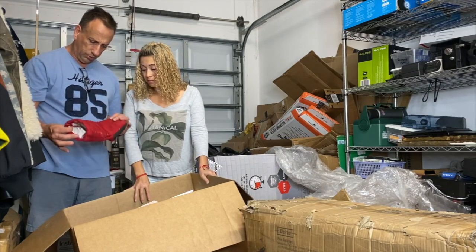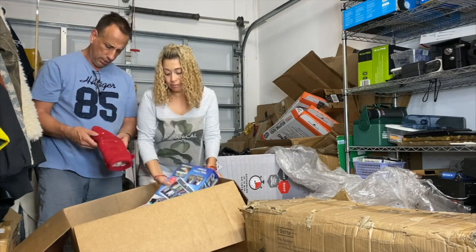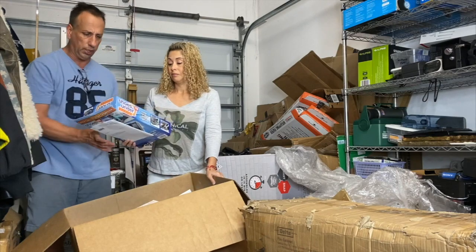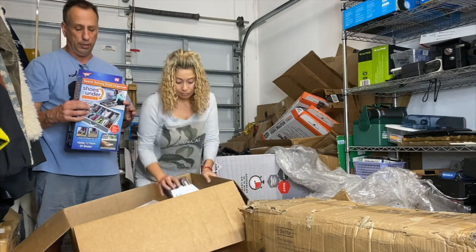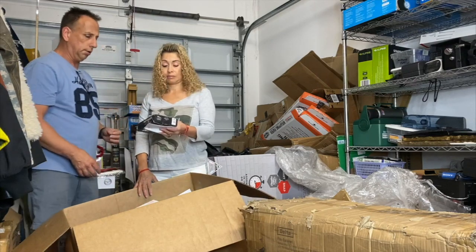I don't know if it's used. It's just got some kind of lint all over it from something. It's not used, I don't think, but it's got lint all over it, and it's not worth much anyway, so not a big deal. Shoe slider. So under the bed, little compartment for your shoes. Not too bad. Probably about $10.